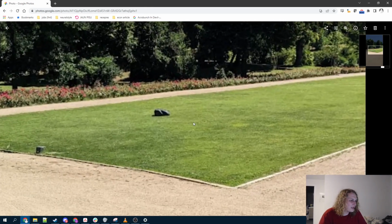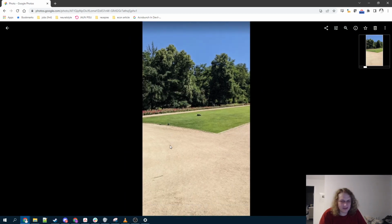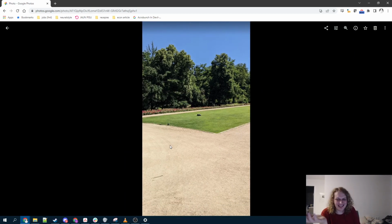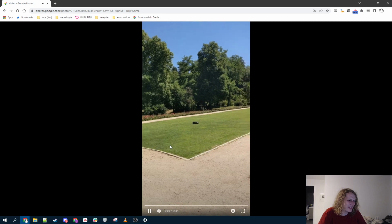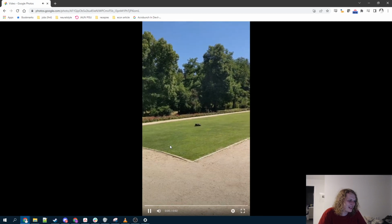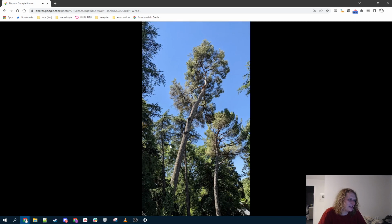Here is the little grass Roomba putting along. Well, it's not the same one. Obviously they had probably hundreds of these. I took another video, since the last one I just filmed it bonking into a tree. Look at it go. Nice. Big tree. I thought it was lovely.